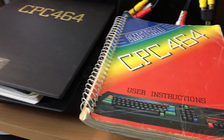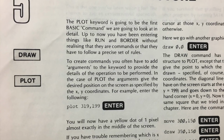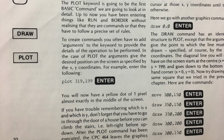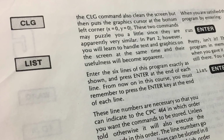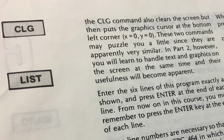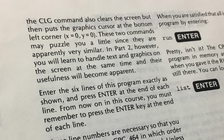So is there anything worthwhile in this thing? Let's jump to Chapter 5 and actually start getting into basic programming, because Chapter 4 only discusses the basics of drawing in BASIC very briefly. Chapter 5 covers the plot, draw and move commands along with the standard basic commands that everyone needs to know. List, new, CLG, which is a variant on the standard CLS command that clears the screen but doesn't empty the memory and also places the graphics cursor at coordinates 0, 0. Very useful to know about if you're intending to draw anything using BASIC.